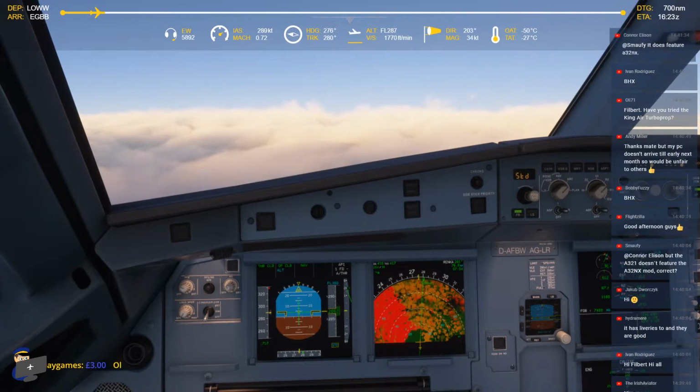So now we are underway. I think it's probably a good time to give you a little look at our route today.